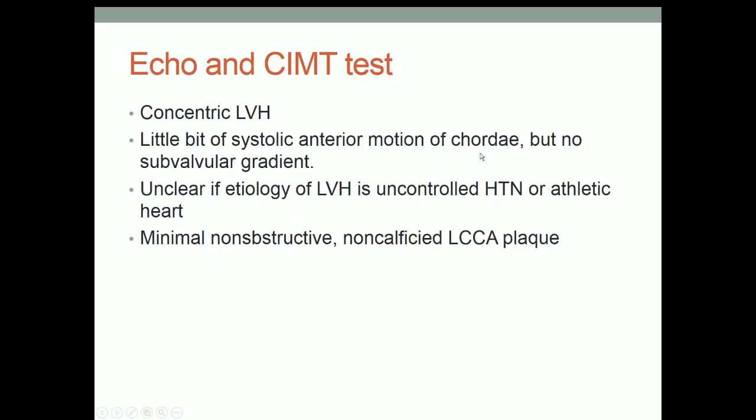And then there's no obstruction and a little bit of, not SAM, but SAC, I guess, systolic anterior motion of a cord, which happens sometimes with a Venturi effect at the outflow tract. And so some non-calcified, non-obstructive left common carotid plaque, which is very common. And we screen for that when we're screening for atherosclerosis. And the concordance of plaque in the coronaries and plaque in the carotids, it's about 35% of people with carotid plaque have coronary plaque. And the femoral artery, it's a little bit more, 37% of people with femoral artery plaque have coronary plaque.